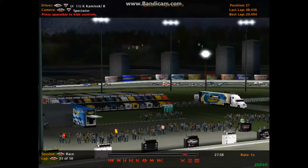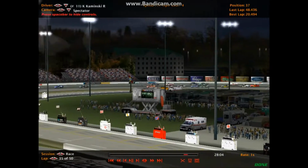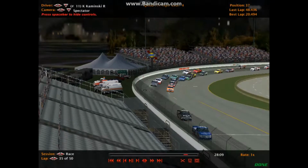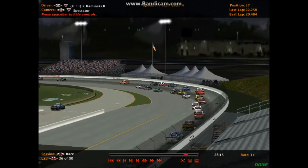And this time Kyle Kaminsky is once again stuck on the outside. This time Abe Troxel is behind him. And once again, we are seeing even more. And look at this right here, three wide behind them: Mason Jefferson, Andrew Gorman, and Dean Orton.